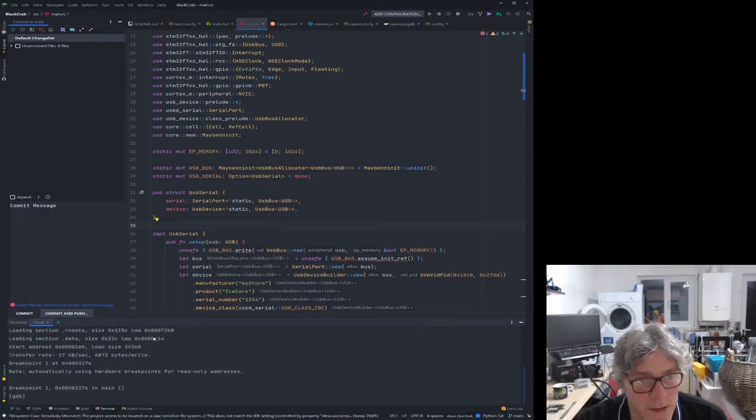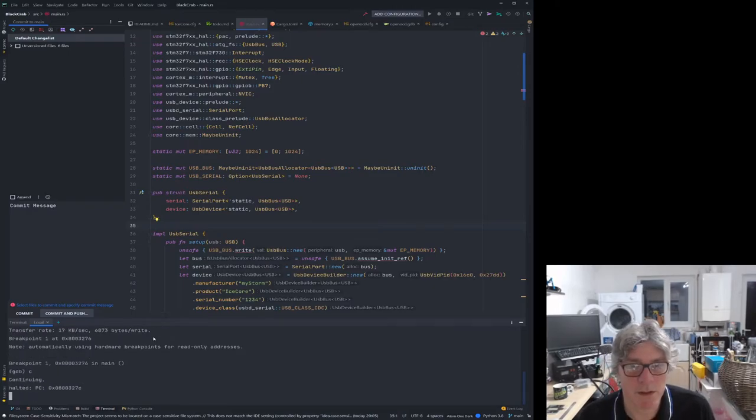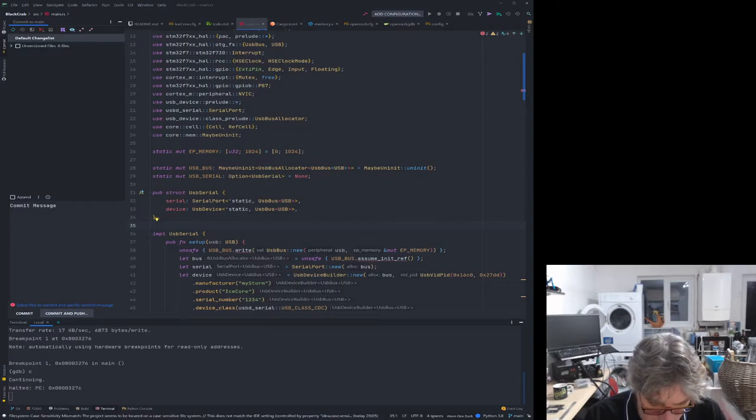Okay, you can hear the USB being powered up. Now just continue. And then we have the USB connected. Now if I run PuTTY, I should be able to connect to that. Any luck? I think it's COM10, wasn't it?